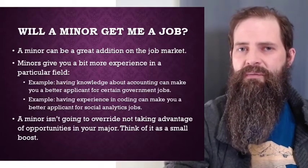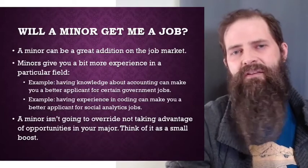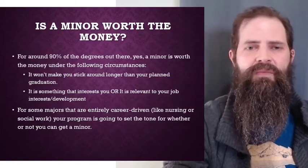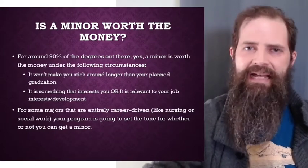So don't think about the minor as just it's instantly going to get you a job. Rather, think about it just slightly improves your chances and gives you a chance to grow as a student. Is a minor worth your money? Well, for most cases, yeah, it actually is.